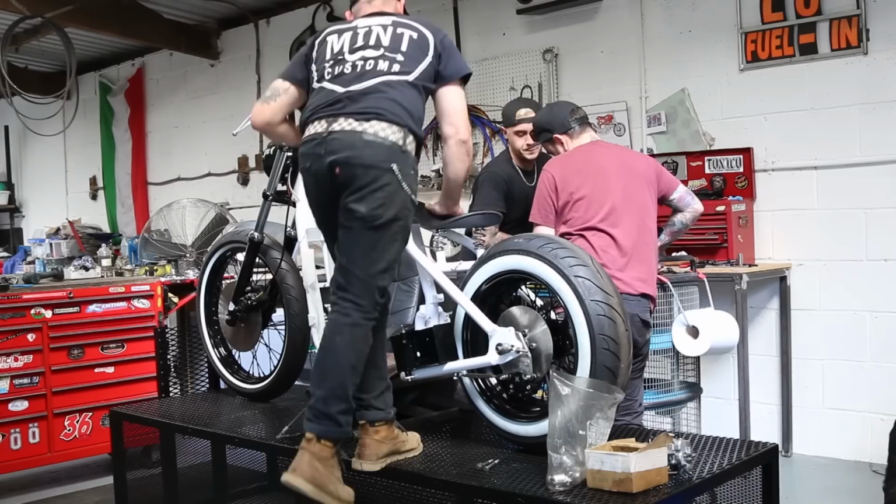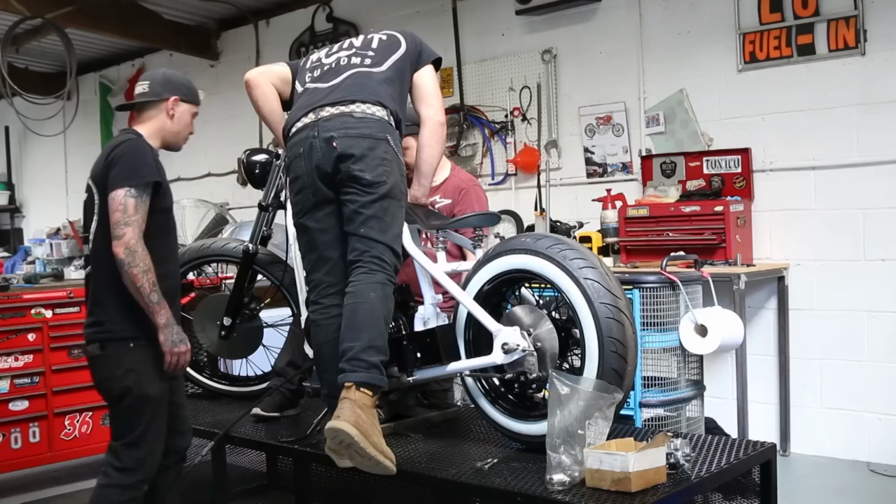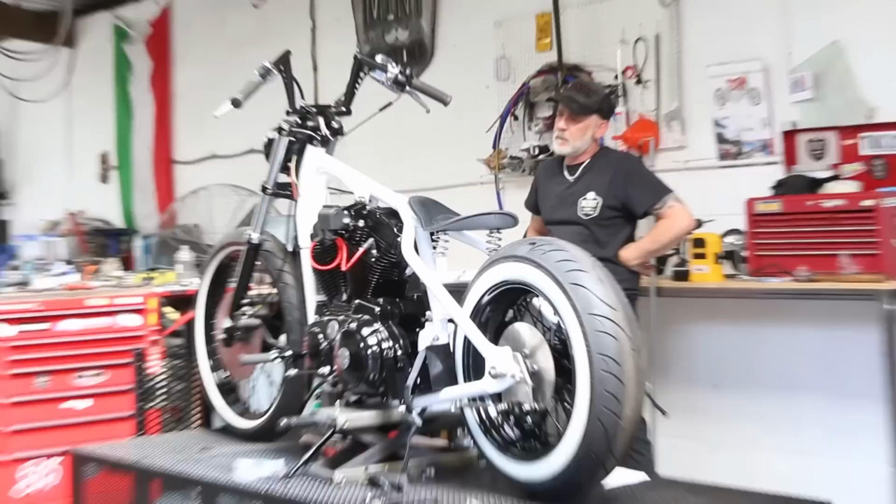You weren't happy with the original set of pipes, were you? No, the first set of pipes looked bad. It sounded good, but it just didn't look right. So, quick text to Hot Rod Tom, and I said, you fancy a late night building a set of shotguns on the Cheesy Chop? And as always, he's like, yeah, all right.